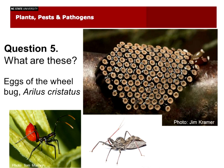They are technically beneficial, but are generalist predators, so they'll feed on all different things. Soon enough, we should start seeing these young wheel bugs. This is a little later instar right here, but the very young ones are going to have a red abdomen and a black thorax and head. And they normally stay in a group near the eggs when they first start off, and then start to disperse as they get older.